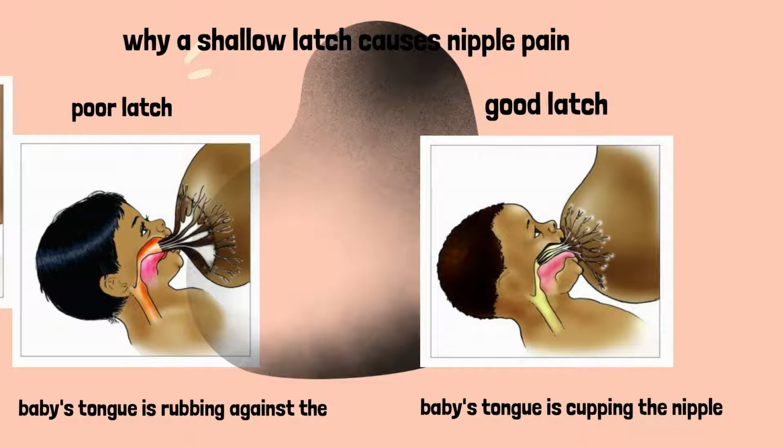Unfortunately, in the beginning, it is usually necessary to really concentrate on latching baby well. It's so easy for that tiny mouth to latch onto the nipple only, instead of the whole breast, and it only takes one feed with a bad latch to cause a cracked nipple. There's some good news though. It gets much easier with time.